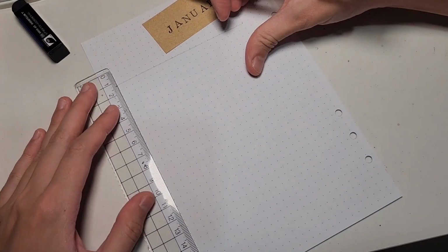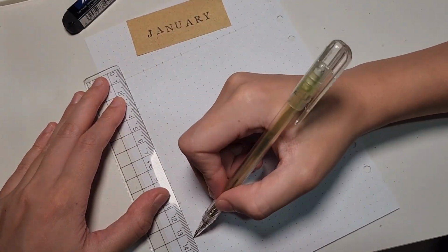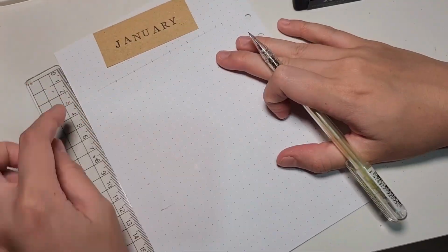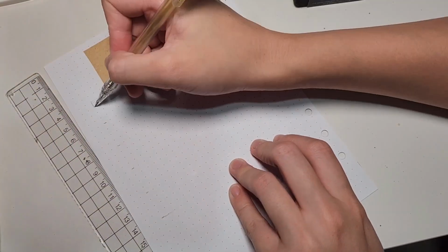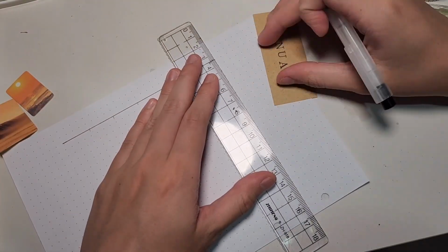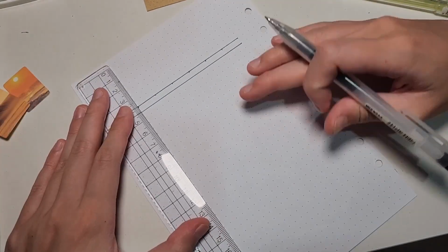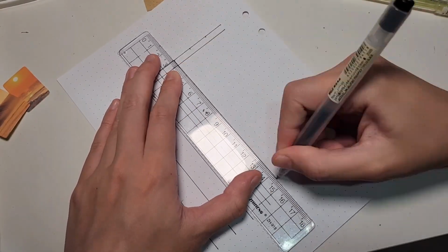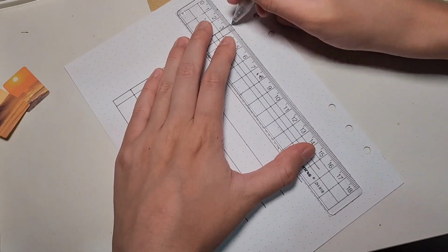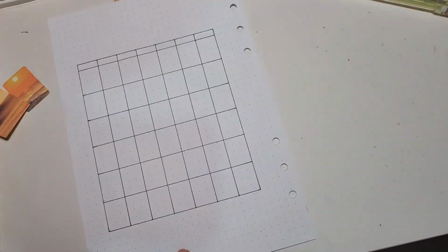I then completely botched this page, although you can't really see it. I made 6 lines. I made 6 weeks in a month, and it doesn't make any sense. I don't know why I didn't realize that I was wrong until the end, but I redid this whole spread off camera because I was just so pissed off by the fact that I actually didn't realize that I botched this whole spread. So yeah.